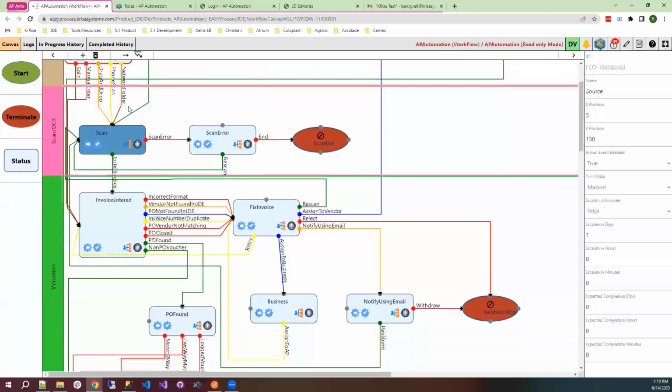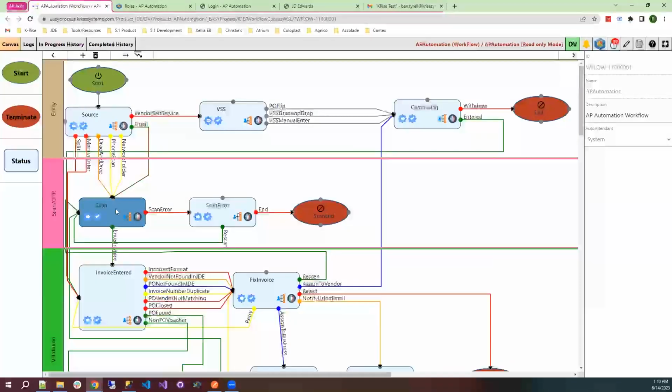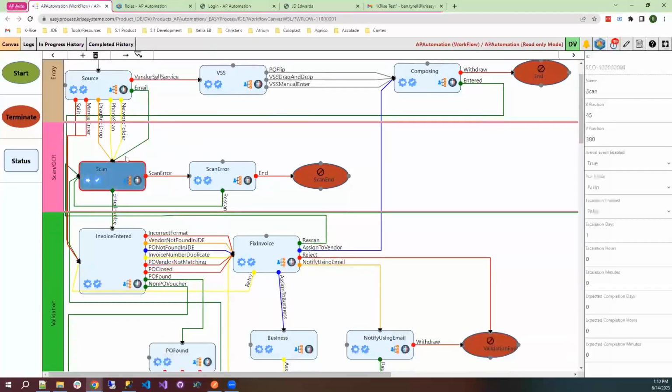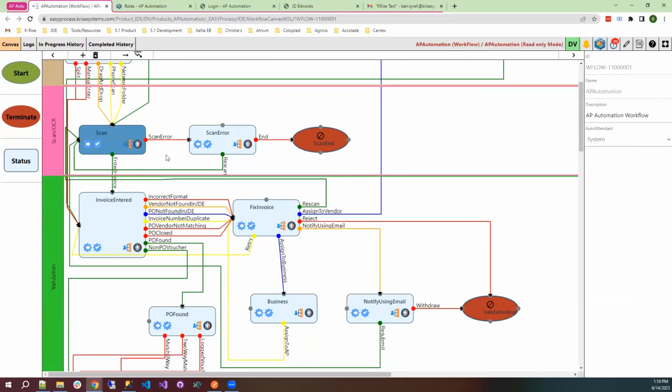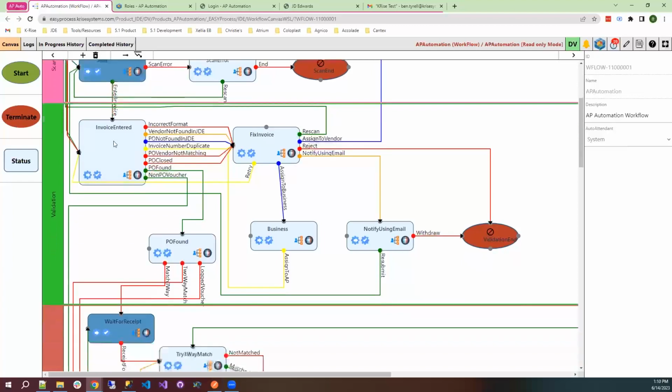But any other route that requires some sort of scanning from AWS goes to the scan status. This status is dark blue, which means in our IDE that this is a batch status. So all the requests in the status get processed every minute. When they do, they get sent to AWS, that invoice expense model that Doug was talking about earlier. It scans it, passes us back the parameters, the fields that it found on that invoice, and it goes to this validation step afterwards.